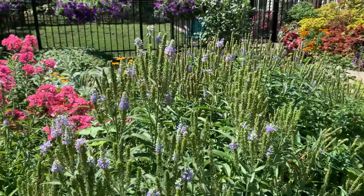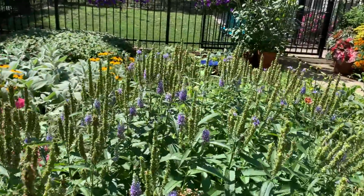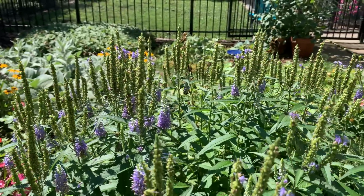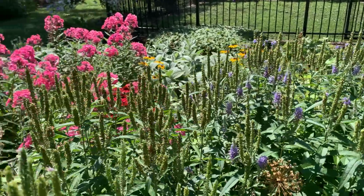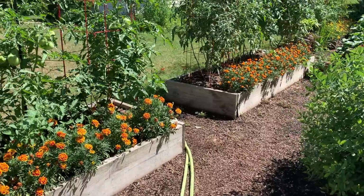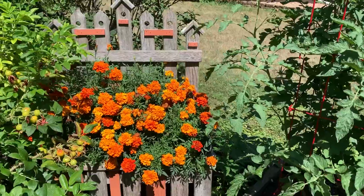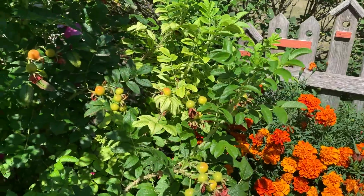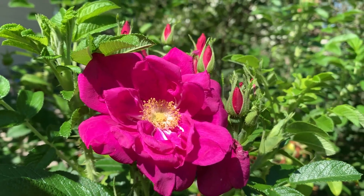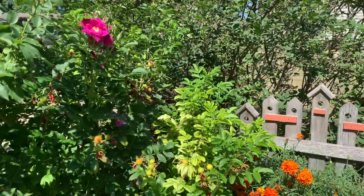Veronica's going over, but I still let it do what it wants to do because the pollinators really love this. You can see in here. So yeah, and then I've also been watering my vegetables too, and containers. So I just have to right now water what needs it. I did not get to deadheading this rose, but it is putting on some new growth here. This is a purple pavement rose. And it smells glorious. Probably the strongest scented rose I have in my gardens.